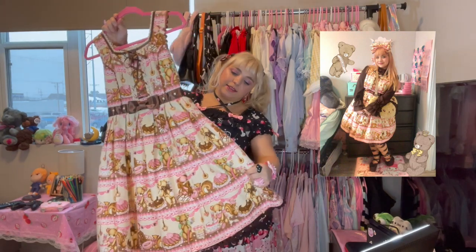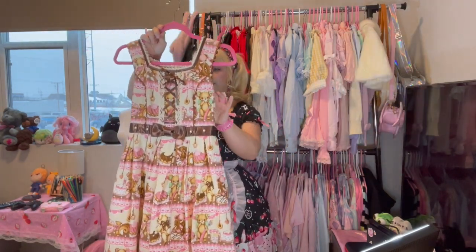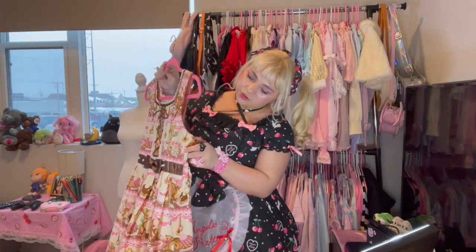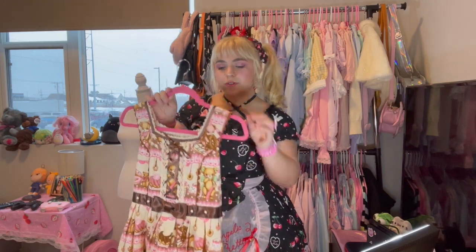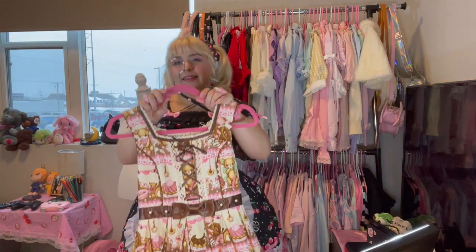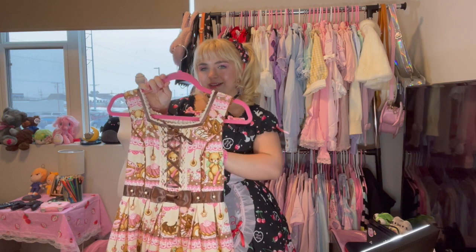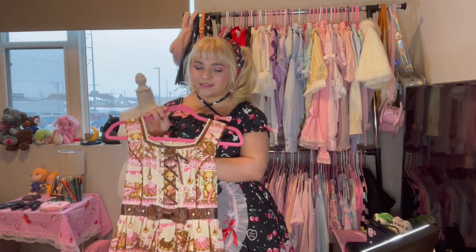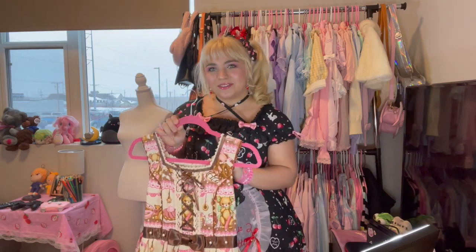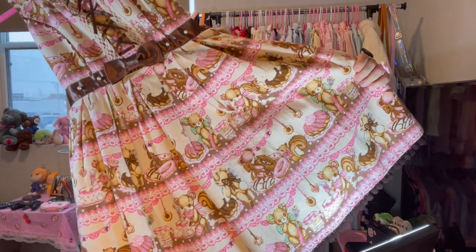This next piece is Little Bear's Cafe, also in ivory. This was one of the things I bought when I was first getting into Lolita just because it was cheap. It's been altered. The person I bought it from wasn't the one who did the altering, but they did a really good job on it. I like it because it's a lot more comfortable in my bust, but it is a little bit too big around my waist, and I take the corset lacing off of all my dresses because I'm too lazy to do it myself. But I really need to put it back in on this one because now it looks kind of weird on me. But Little Bear's Cafe in ivory.